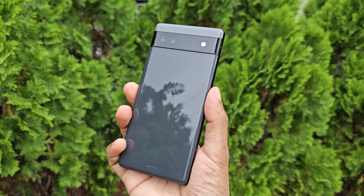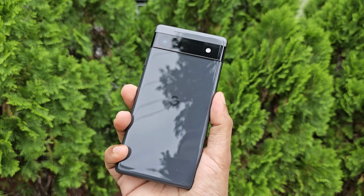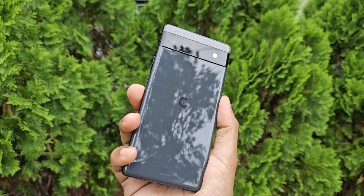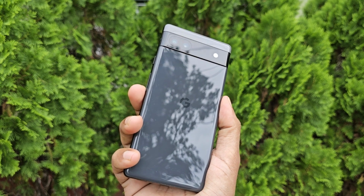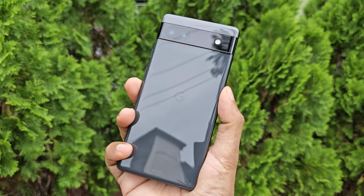Now, I want to talk about some of the issues that I face with this phone. The number one issue that I face with this phone is with the signals. Sometimes I notice it takes a bit long to ring the phone when I receive a call, and sometimes I notice the calls were dropping out automatically when I'm in the call for a minute or two. So that's one big issue. There are some videos on YouTube though on how to bypass this, but it's not going to fix the problem fully.